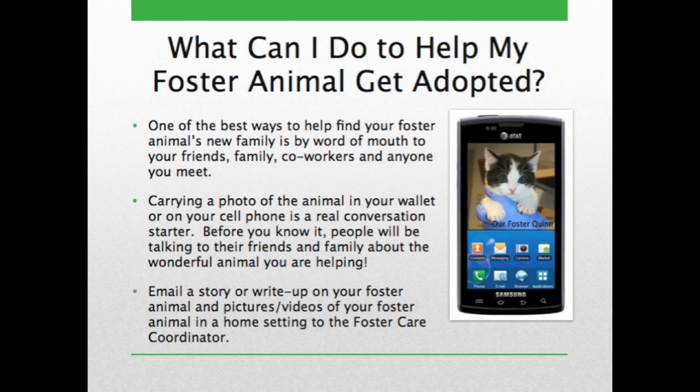And just again, be sure that people are aware that the animals that you have in foster care, for the most part, are not usually available yet. There are times if you take a dog for vacation that animal would be available, but in general, most of them are not yet cleared medically before they can be adopted. So just be sure that you let people know that.